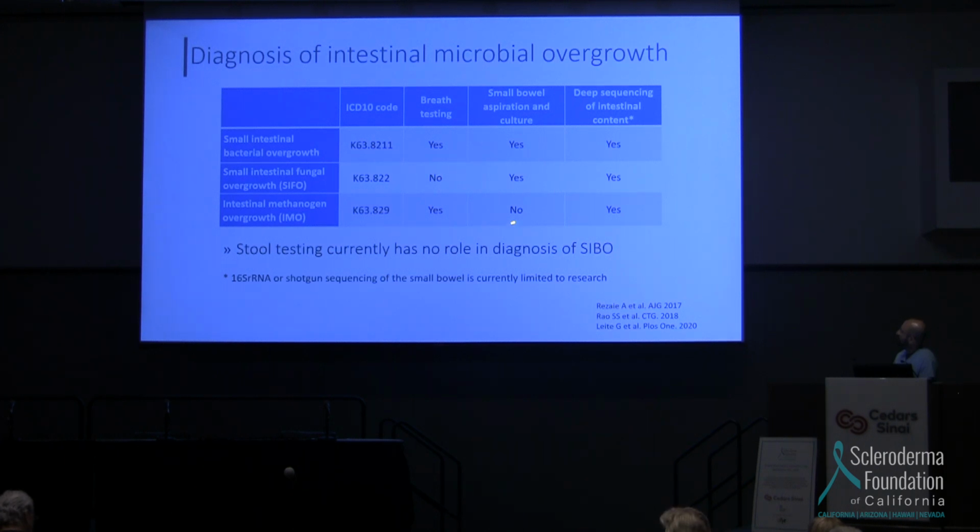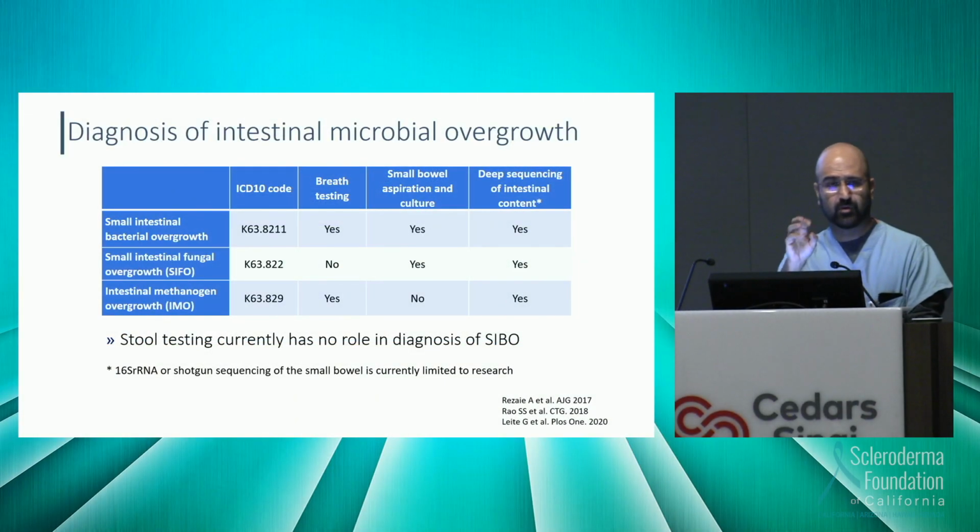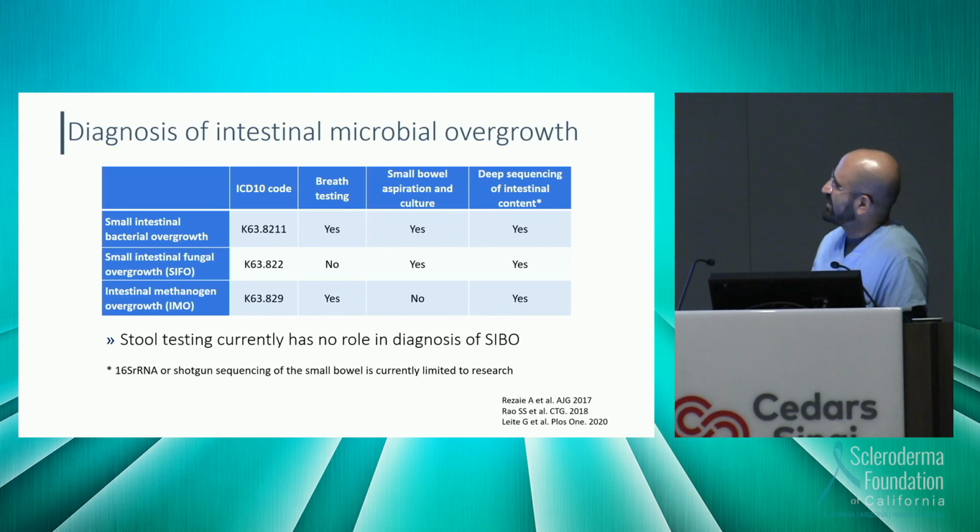And also by small bowel aspiration. Essentially that's an endoscopy that we perform. We send a catheter into the small bowel, suck up the juice in the small bowel, and send it to the lab to see what grows. But in that scenario, we can't grow methanogens because commercial labs can't grow methanogens. They're really hard to grow. They need high pressure carbon dioxide and methane and also hydrogen. We grow them in our lab, but it's a very tough thing to do, and it's just for research purposes. So these two are the complementary tests that we do to diagnose these microbial overgrowth.